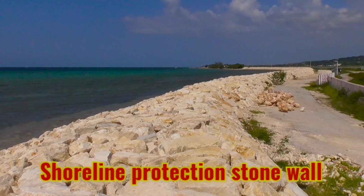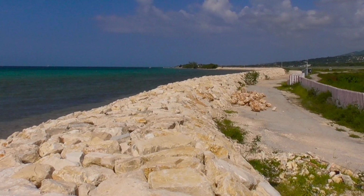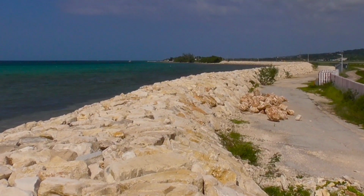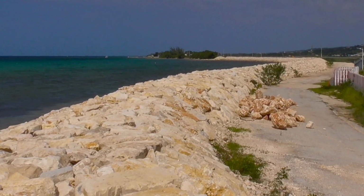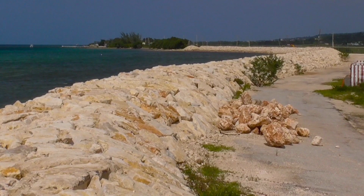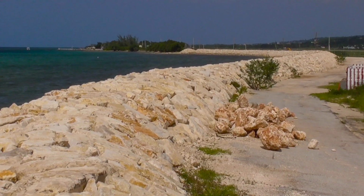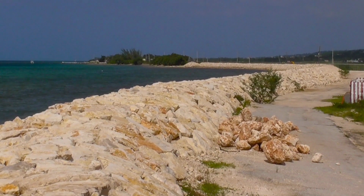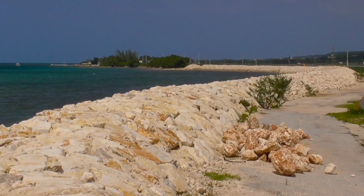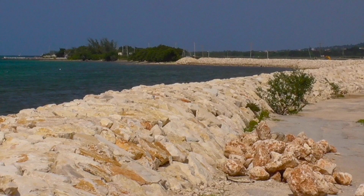This wall has been constructed on the western end of the runway, and it is for protecting that area against the shoreline wash which was undermining the roadway in that area and heading closer towards the airport grounds. This work has been done to protect this area as it was very much necessary.